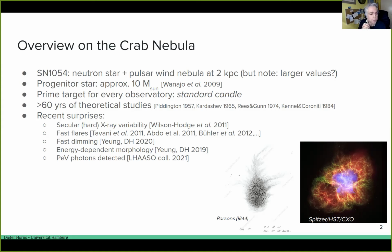a few light days. We also found that the object in the gamma ray regime between a few GeV and a few TeV changes its size, so it shrinks, which is sort of expected. And just recently, the LHAASO collaboration announced that they found PeV photons, two of them, in their initial observations. So that's another sort of surprise, because this was not completely expected.